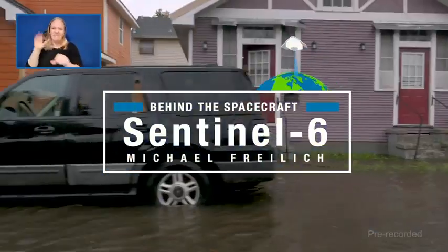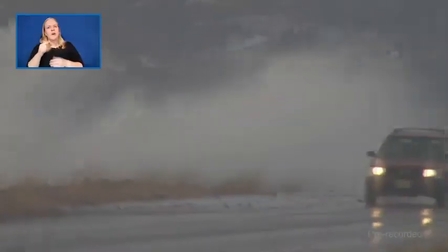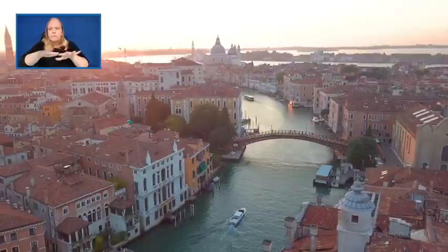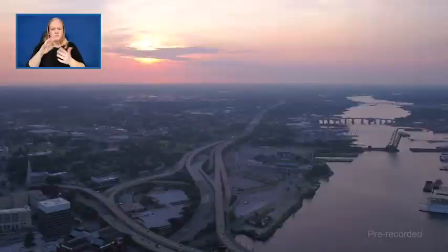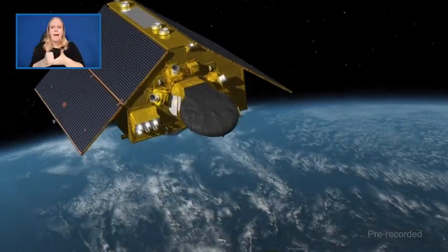I see pictures of coastal inundation and flooding. What might happen in the next 100 years with the 200 million plus people who live in those low-lying coastal areas all across the globe? My name is Parag Vazee, and I do anything and everything that's needed to make the Sentinel-6 project successful. Sentinel-6 is all about water.